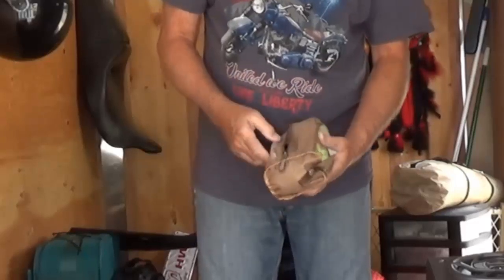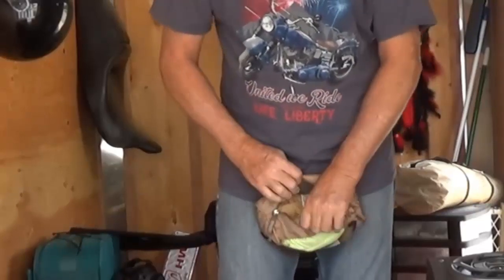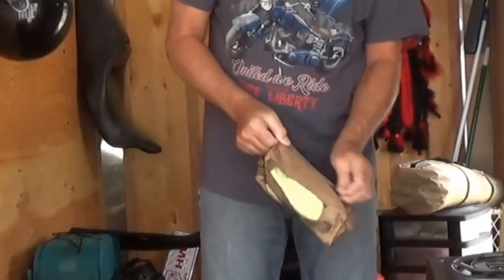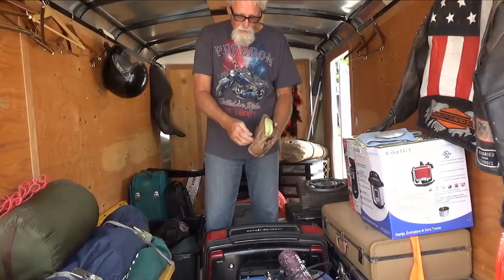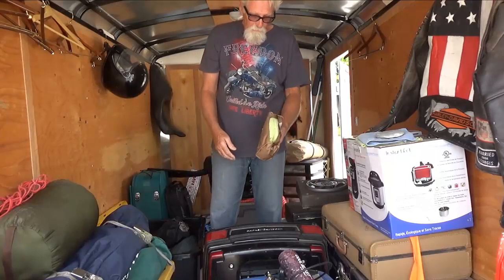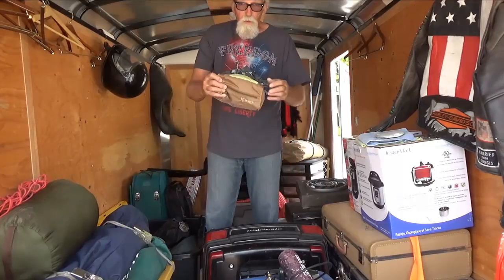If you can see this thing, that's all it is. And then I got another little terry cloth in here also. But this thing will dry your body off like you won't believe. And then you hang it up on your bike after you've taken your shower. You dry off, you come out, and then you just lay this towel on top of your bike somewhere, and by the time you're packed up and ready to go, it's dry. It's just like a chamois. It just takes the water off. Very good investment. Much smaller than a towel.